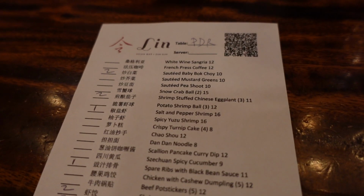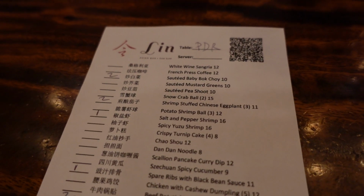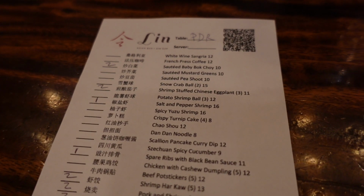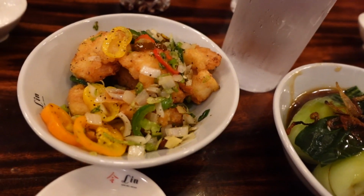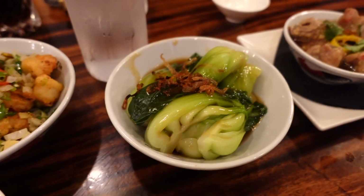I know in traditional dim sum, there are people pushing carts with dim sum in the cart, but since COVID, it has become a menu where you just mark how many items you want. According to online, this is the best dim sum place in Austin. It's also the smallest.